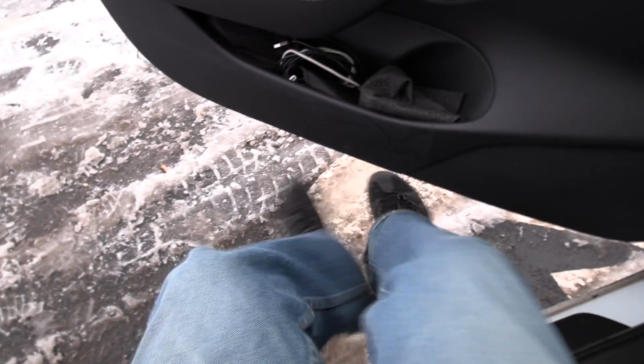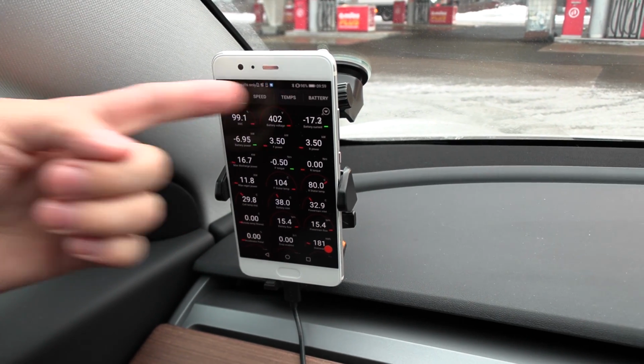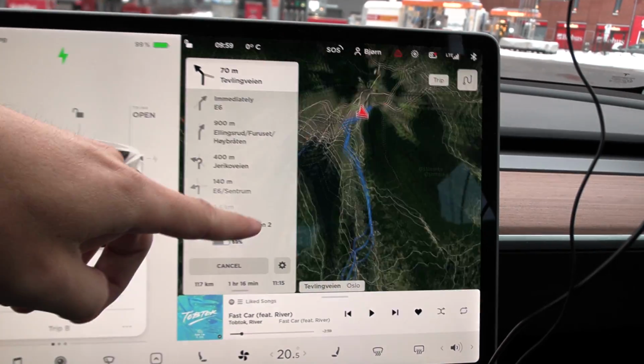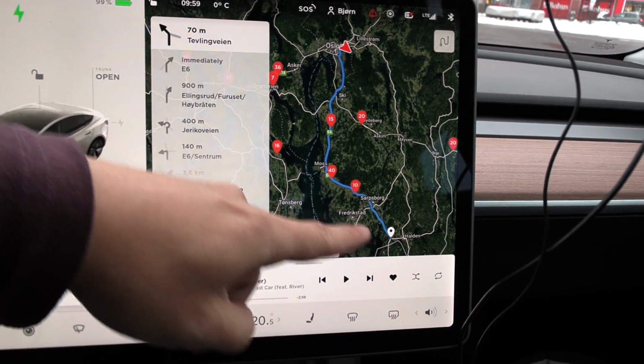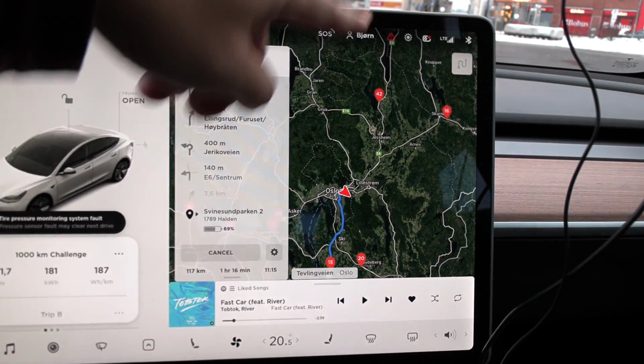Always do this so you don't pull in too much ice and snow slush. We are at 99%. Oh, we're gonna start now. We're gonna start at 10. I better hurry. So the plan, as usual, is to drive to the south to Schweinsund and then back here, and then this way and then back and then north. Yeah, you guys know the route.